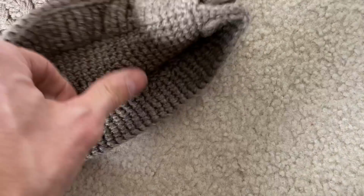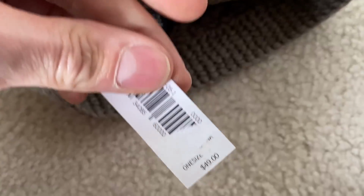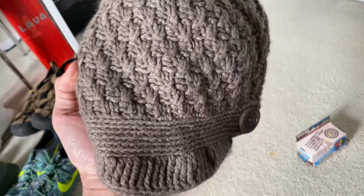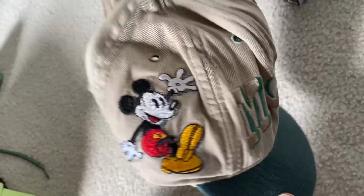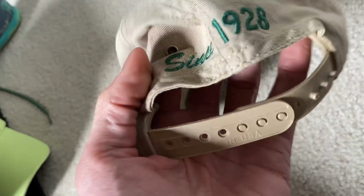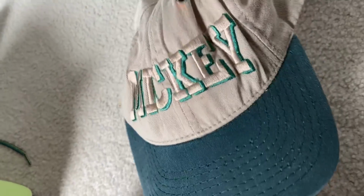Next is a Banana Republic beanie. Very cute. It was brand new with tags, and it looks like the retail price on this was $49. I think I could get 15 for that. We're out of season, but again, it's very light. And then the last hat is just a vintage essential Mickey spell out hat. I don't know if comps will be that great on this one, since 1928 on the back. We're gonna put 10 bucks on this one, and we'll hope to move it quickly.